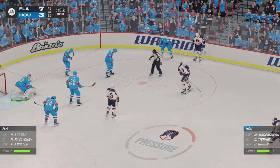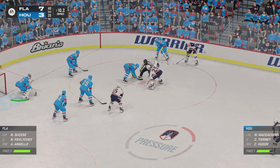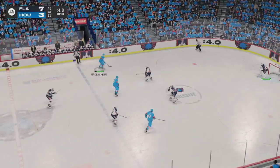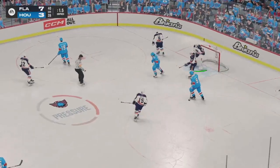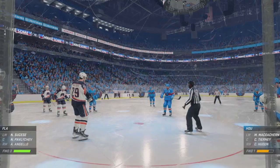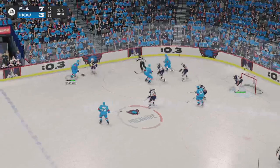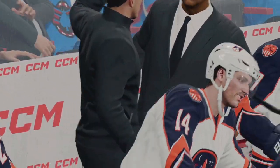Florida's all but got this thing wrapped up here late in the third. They have capitalized on many scoring chances tonight. The Aces win the draw. Moves it quickly over to McEachran. Shot! Oh, what a stop there with time winding down. There's the final horn sounding, putting this baby to rest.